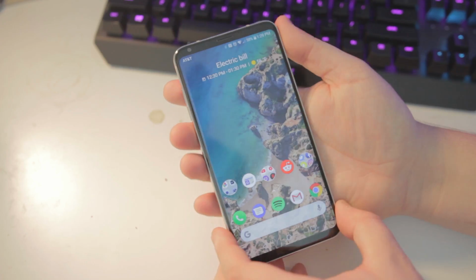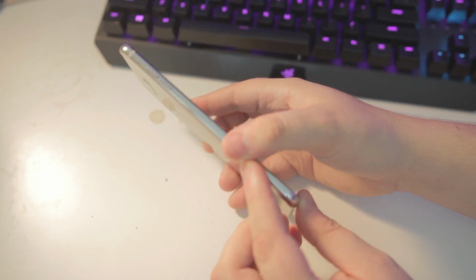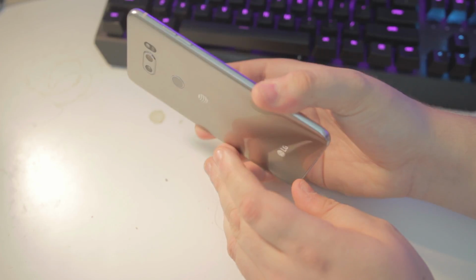But with the V30, they really knocked it out of the park. Now, I know what a lot of you are gonna say. It looks like a Samsung phone, and it does. And that's not necessarily a bad thing. But what LG did was they went and tweaked that design to make it even better, in my personal opinion. So the phone feels really good in your hand.